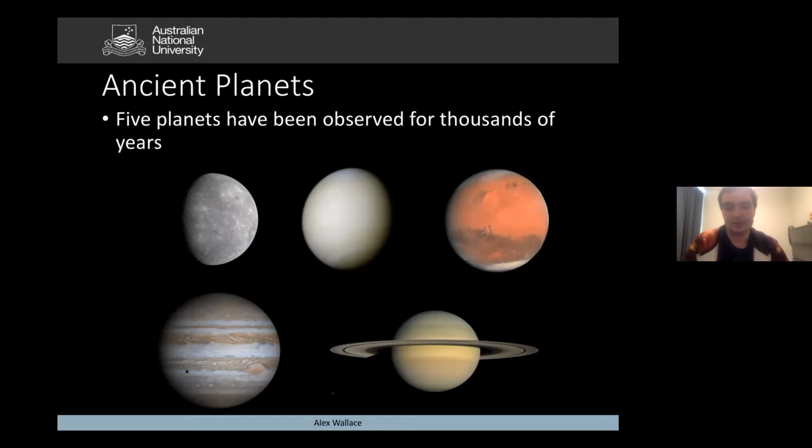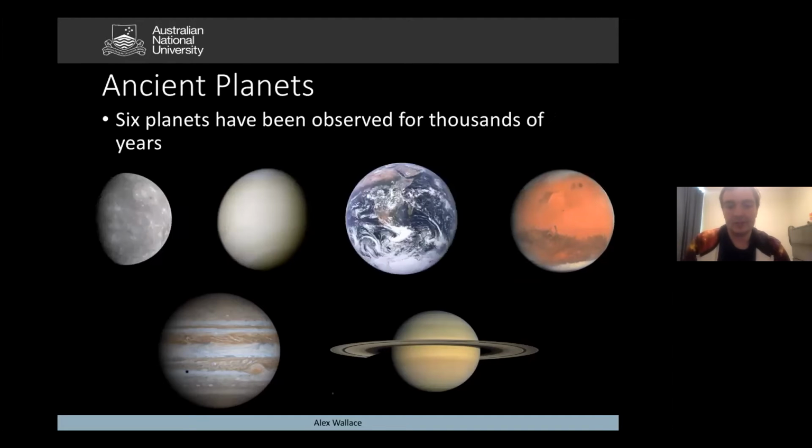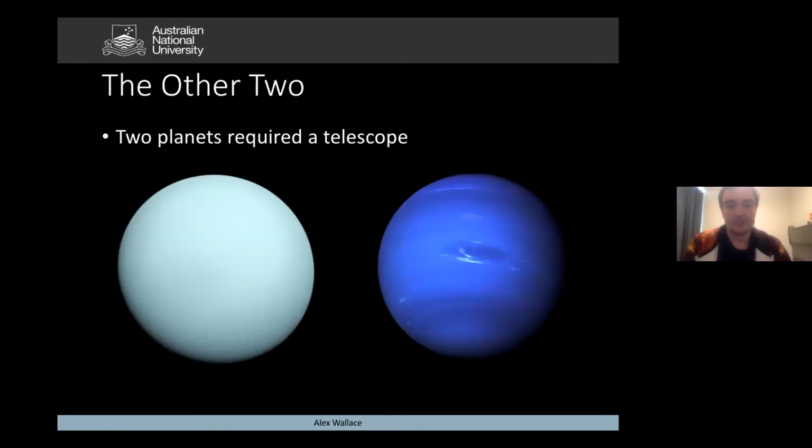So we knew about those 5, and then eventually we realized that Earth was also a planet. So there were 6 planets that were actually known since ancient times, even though it wasn't until we pointed telescopes at them that we actually understood just how remarkable they were and what they actually were. But there were 2 planets in our solar system that couldn't be seen without a telescope. So I'll briefly talk about how those were discovered.